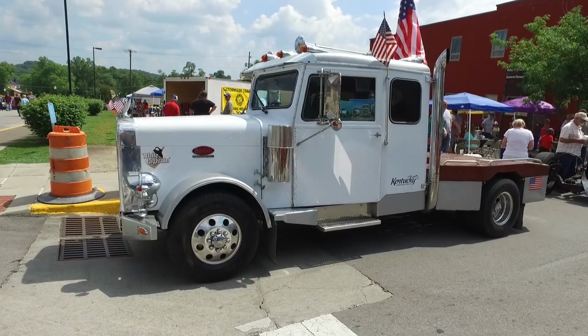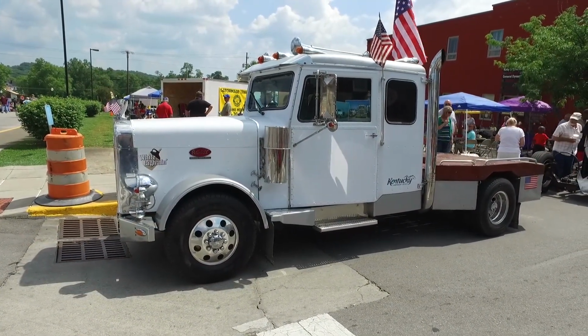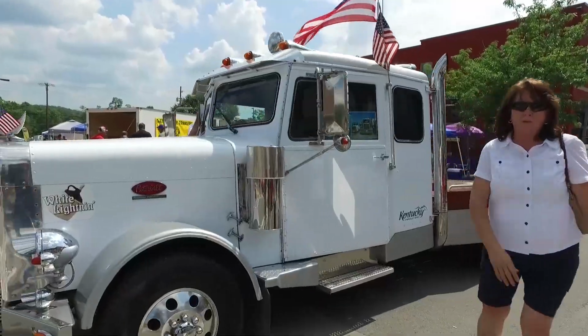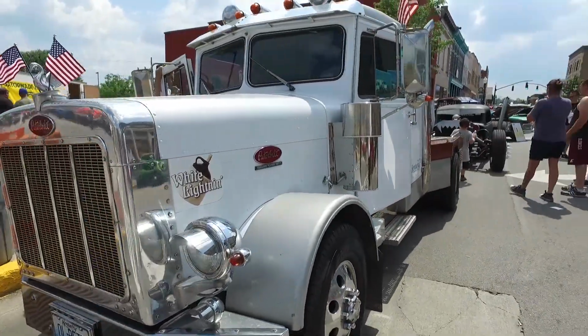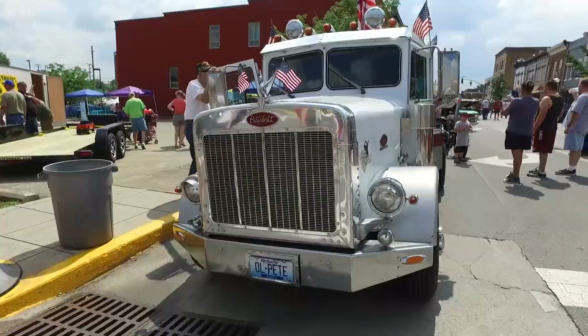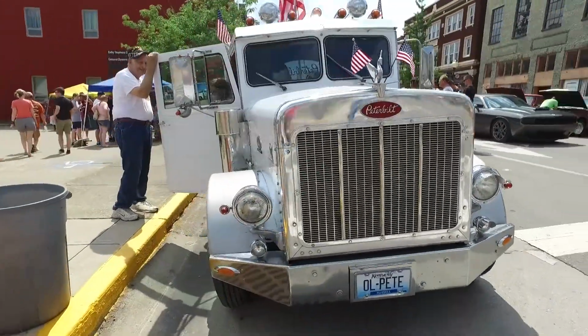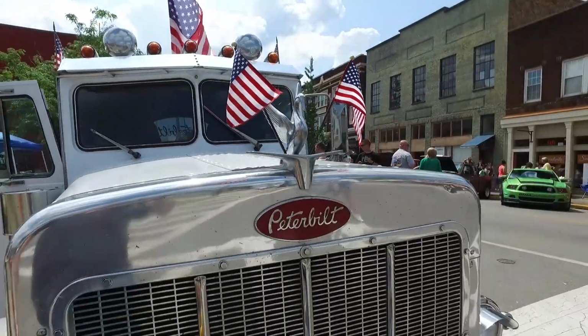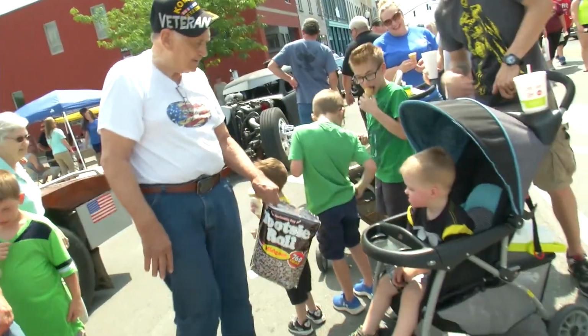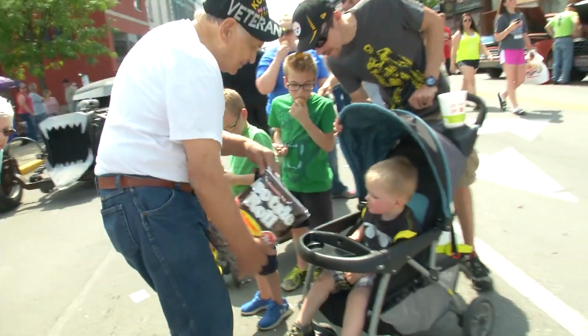Meet Corbett Combest and his 1951 Peterbilt that he rebuilt himself. Corbett has driven his Cummins-powered big rig cross-country, and with the airbags and air ride seats he loves it too. He enjoys the car show community and passes out over 700 Tootsie Rolls every year on Memorial Day weekend at Summer Nights Cruise.